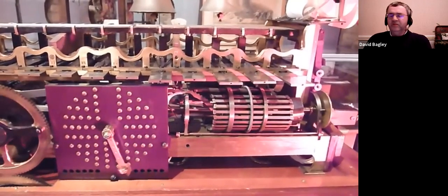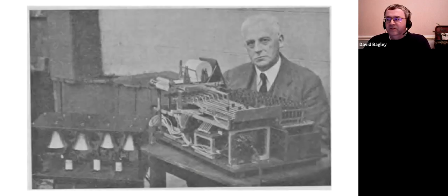Well, there you go, an amazing piece of kit. Now, the second ringing machine I mentioned is this one, and this is the Woodhouse ringing machine. And this image is taken from the Ringing World of March 31st in 1950. Now, the Woodhouse change ringing machine was invented by George Fraser Woodhouse of Sedbergh, Cumbria.